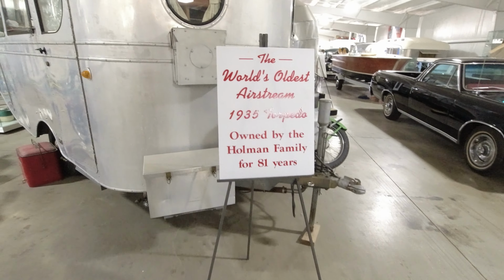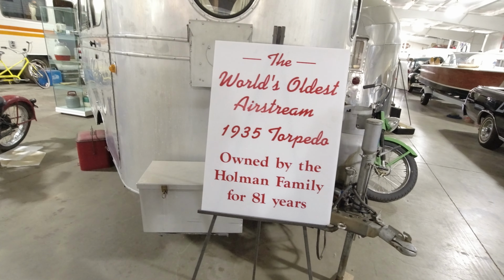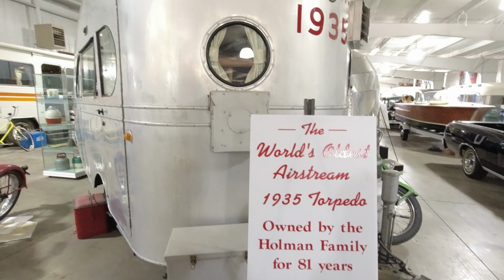Hey, y'all, this is the world's oldest Airstream, 1935 torpedo, 81 years.